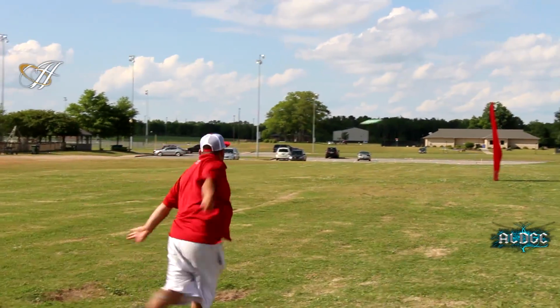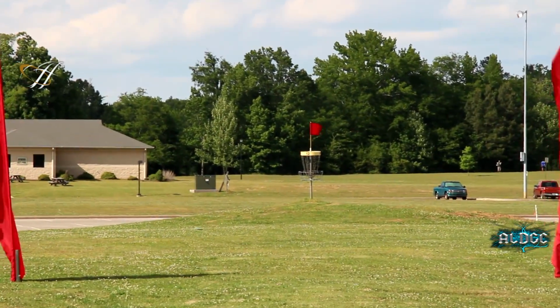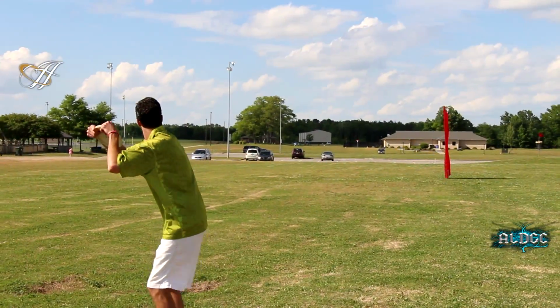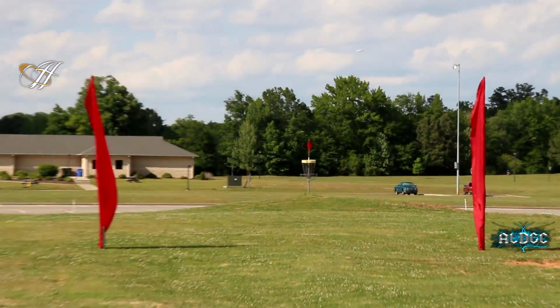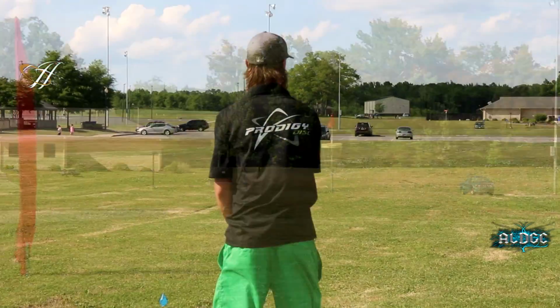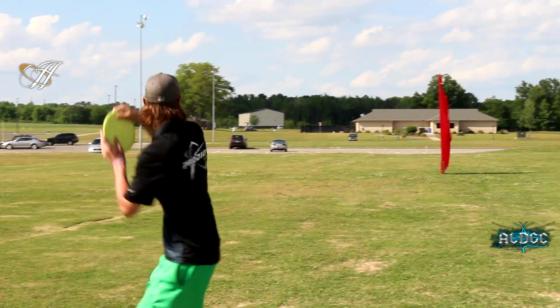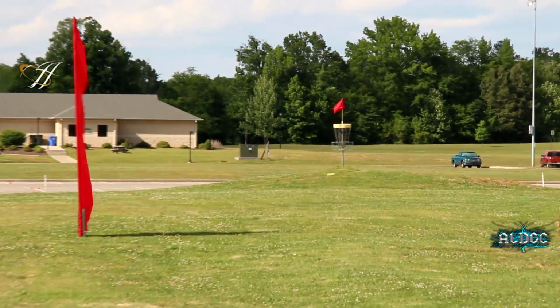On to the next hole, 12. You can see the basket there between the 2 red flags. That is a double mando. And the basket is on a little hill. So anything that misses or bounces off can roll away. Everyone's pretty much throwing straight at it with putters.